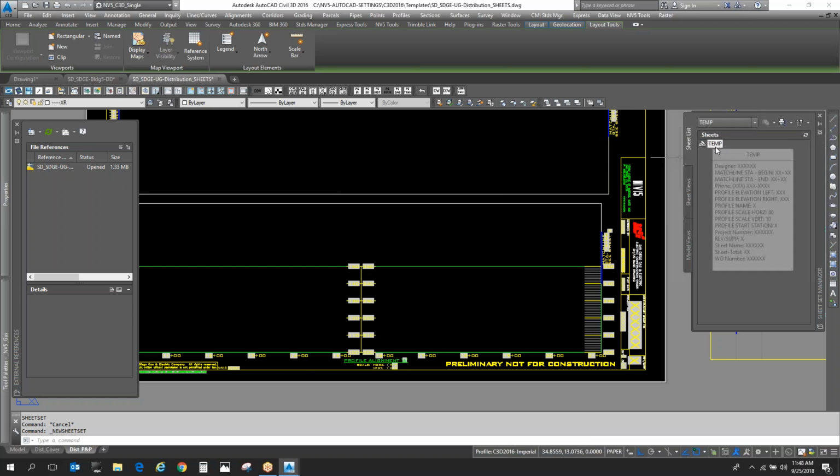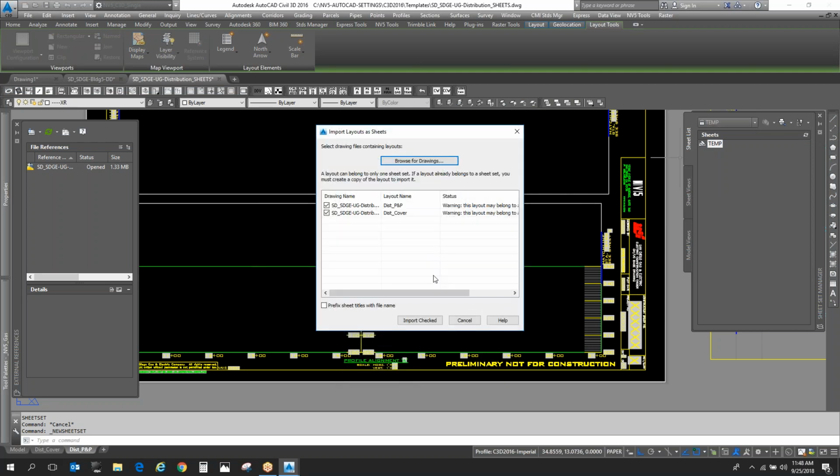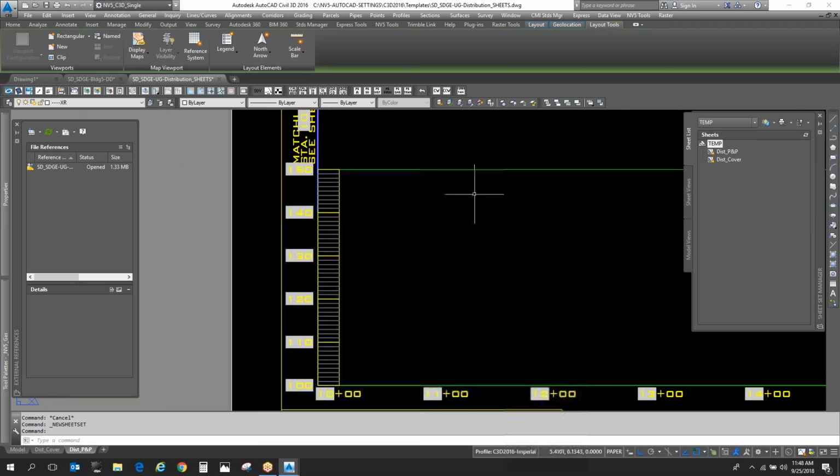All right, so it creates the sheet set, but then I need to add my drawings, right? So simply import layout as sheet. And I'm just going to add my sheet here real quick. And it has 2 tabs, so it's going to import those 2. All right, so then let's check this out.